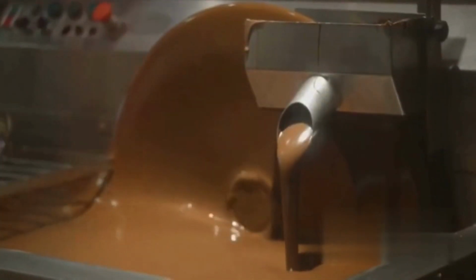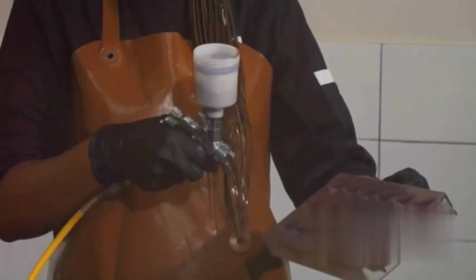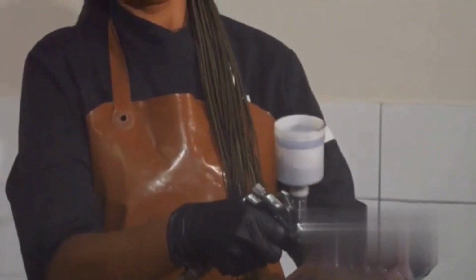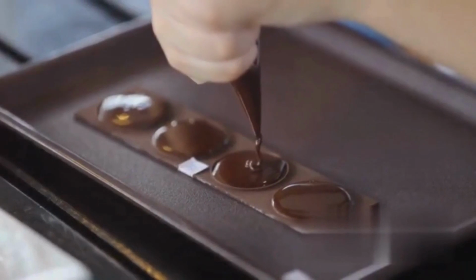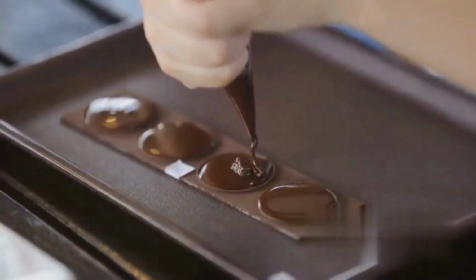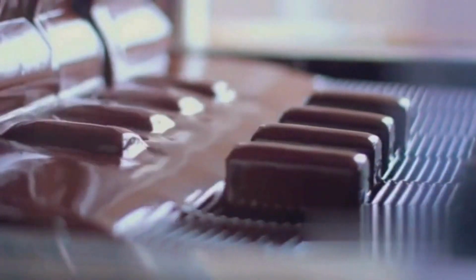Ever wondered how chocolate gets its shape? Welcome to the world of molding. This is where the magic happens, where our velvety, tempered chocolate transforms into the familiar shapes and sizes we all adore. The process begins by pouring the tempered chocolate into various molds. These molds come in all shapes and sizes, creating everything from simple chocolate bars to intricate designs.